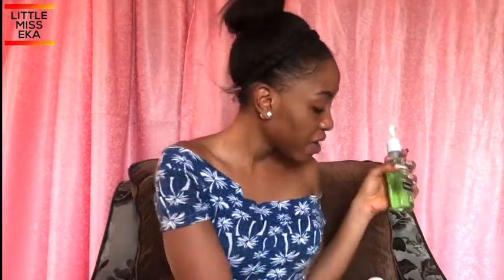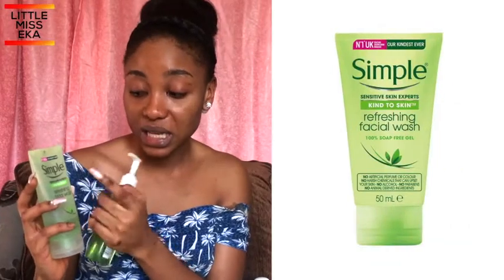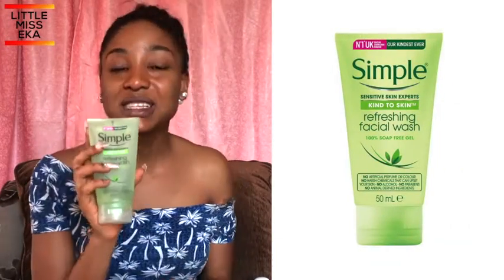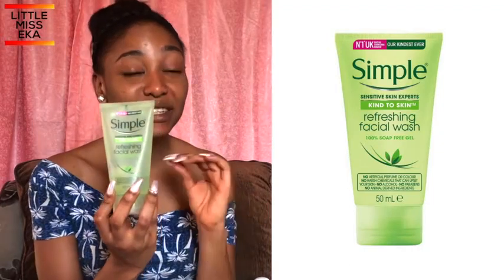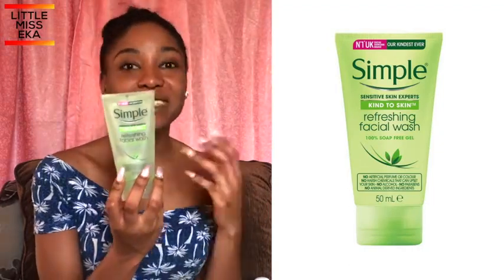So on mornings, when I feel like, oh, my skin has been going through a patch, I will definitely use salicylic acid. If my skin is fine and I had a really tight night routine, I just wake up and I know that my skin isn't too dirty, I will use Simple, the Sensitive Skin Express Kind to Skin. Now this cleanser is so mild, guys. It's so mild, sometimes I'm like, is this even doing anything to my face? But it actually really works.